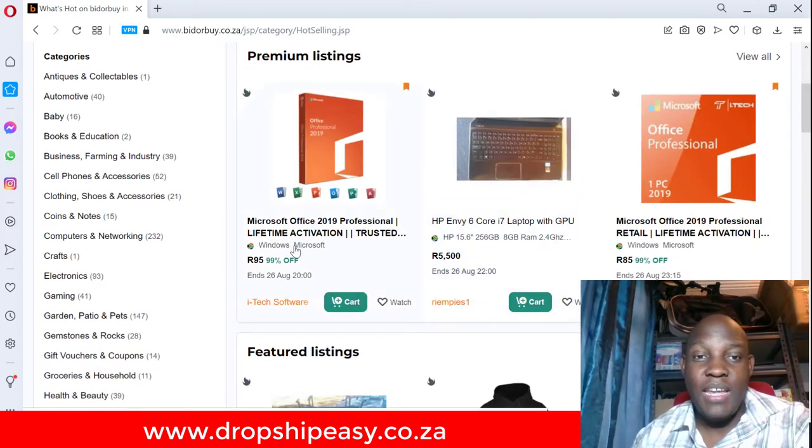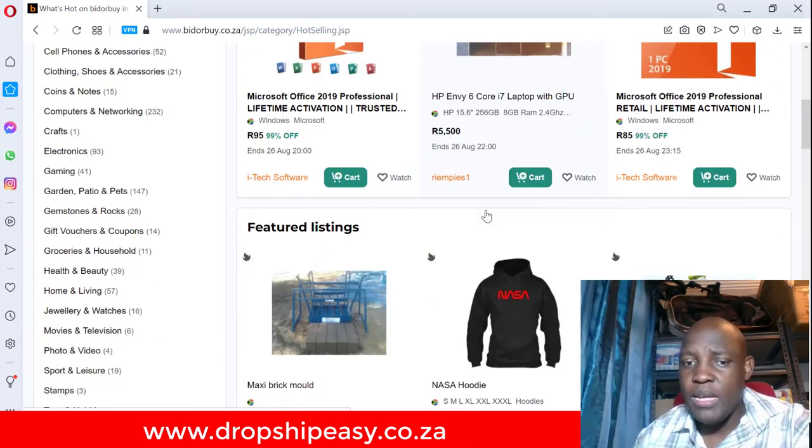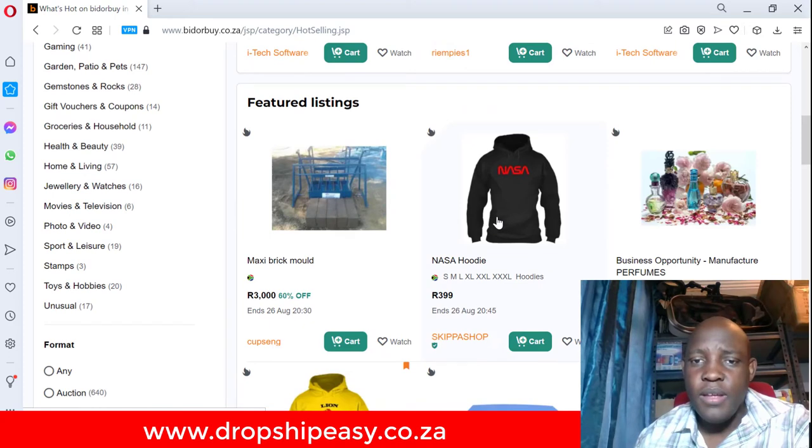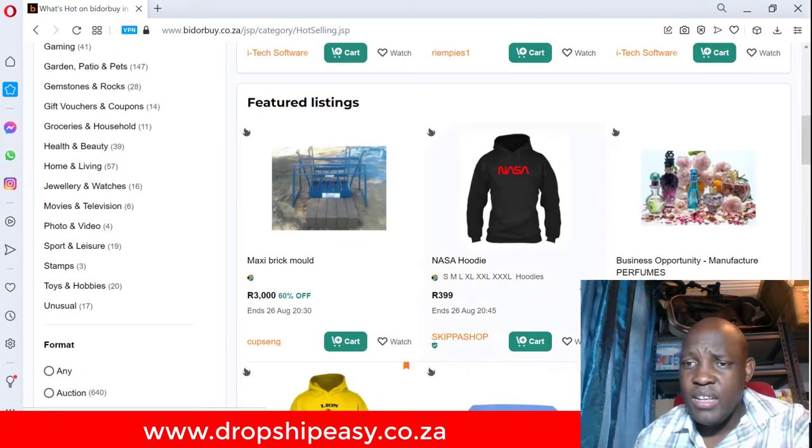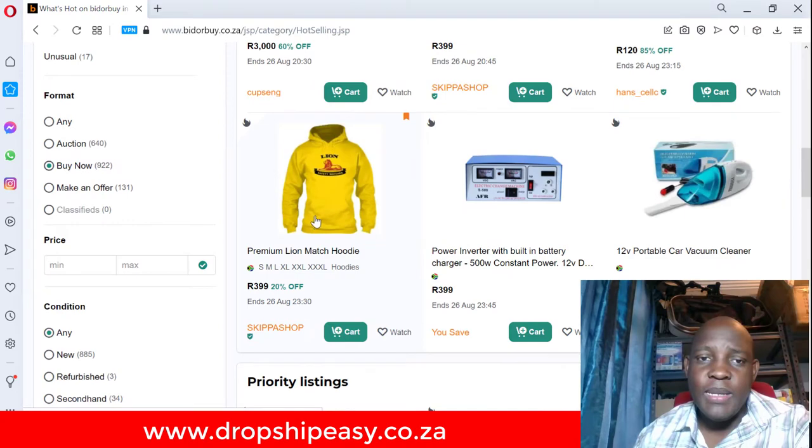Okay, so you can see now we have Microsoft Office 2019, we have a secondhand laptop here. We have a NASA hoodie here, right? You can see, guys, these are all the products. You can see a business opportunity for perfumes, 120. There's a hoodie there, you know.